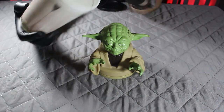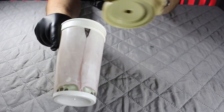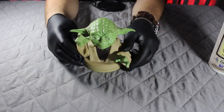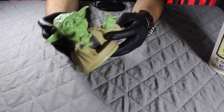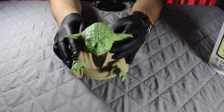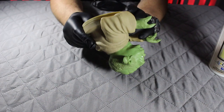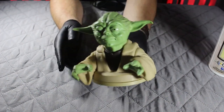I won't be drinking out of this. It's nice that the cup has his body on there. You see? So you put him on there. There's his legs there. But what I like about this is his arms move, which is fantastic. A nice piece to just have on my side. I won't be drinking out of him. It's really nice. I like it. Very, very nicely detailed there. But yeah, so let's move on.